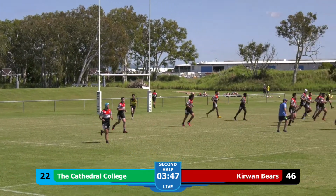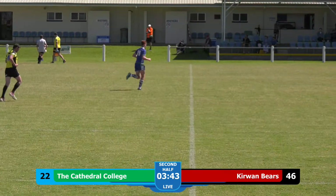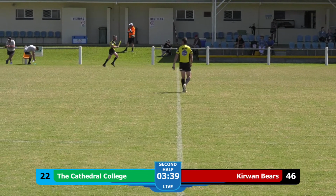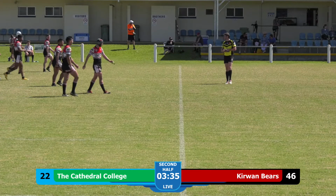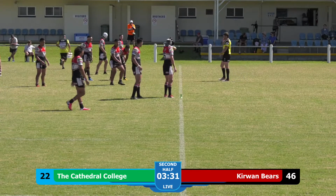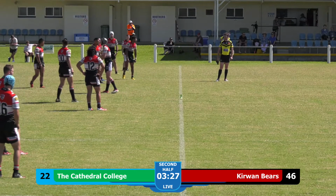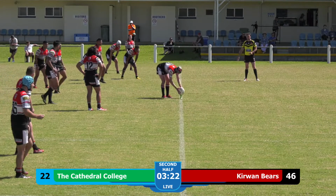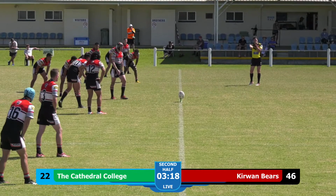Conversion successful by Ben Geiger, taking the score Kirwan Bears 46, TCC 22. 3.5 minutes left on the clock. Let's see if any more points can be scored. Boys are in no rush to get this kickoff happening. I'd say Taylor will put this as deep as possible and have one good set of D.